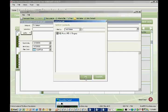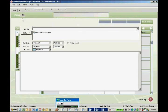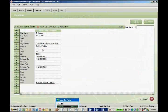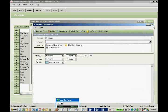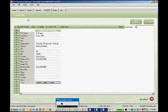So I have in here also basically a phone book. So if I look under contacts, you can see I've entered Dr. Mears. And under Dr. Mears' contact record, you can see any of the appointments I have set up for him or notes that I've made about a visit, and I can go directly to that appointment and see what's going on. Any of you use Microsoft Outlook, you know how this works.